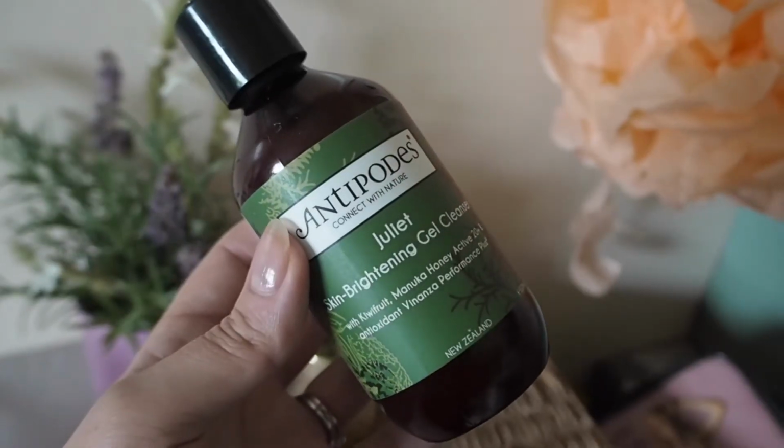Next up, let's go for this. This is the Antipodes Juliet Brightening Gel Cleanser. I think this is my third bottle of it. I really like it in the summer because it just smells a bit summery. This is gonna sound really stupid, it smells really fresh and lovely. It's got kiwi fruit, manuka honey, which is a really good antibacterial ingredient, which is amazing for a combination oily acne skin. I use this in the morning as just a morning cleanser, just to freshen up and lightly get rid of any grime.